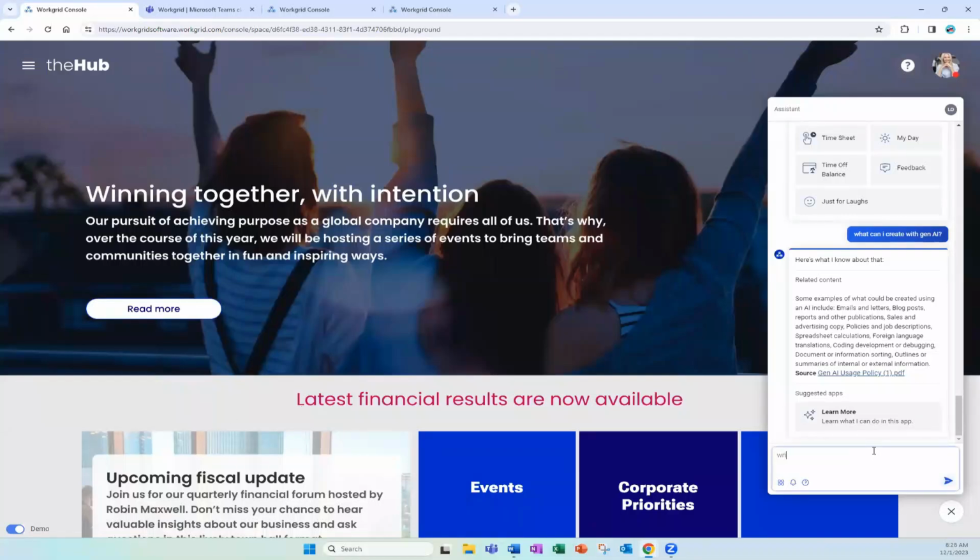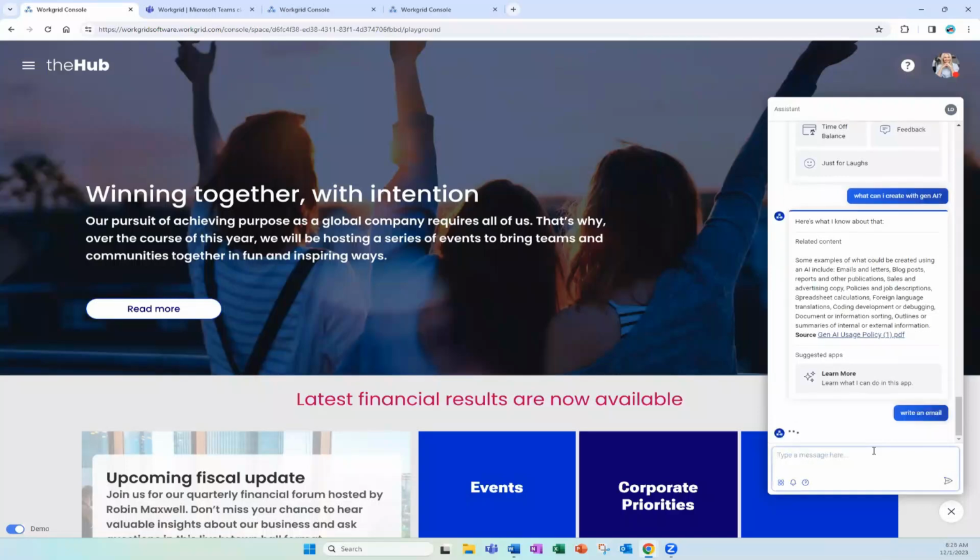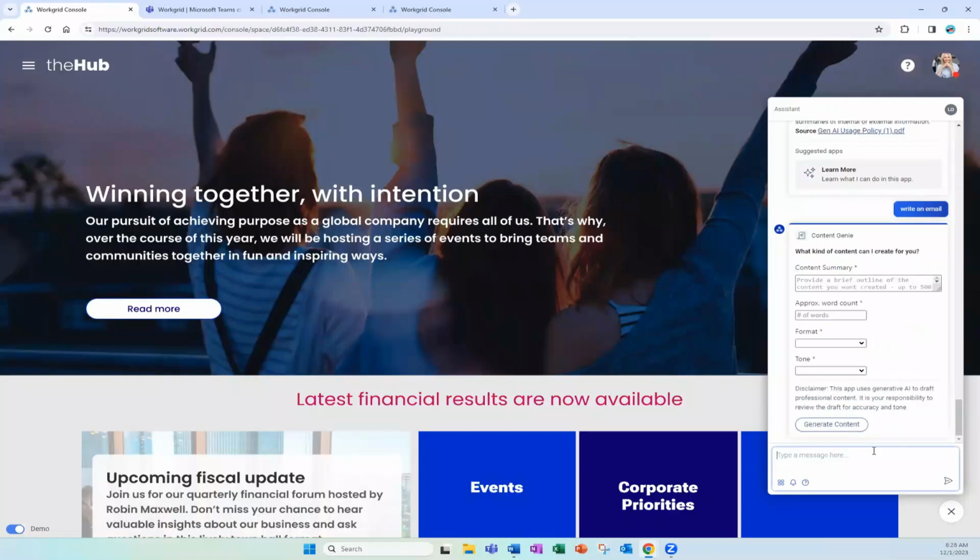Let's say I want help writing an email. So here's our content Genie. And the reason why I really love this and it's different from what's available elsewhere is because we're putting the power of Gen AI in employees' hands in a safe way and helping them understand how they can use Gen AI beyond writing poems about cats in the voice of Taylor Swift. Not that I've ever done that, but we're helping them understand how you can use it and actually get the best results. So we effectively teach employees what to include in a prompt using these fields here.